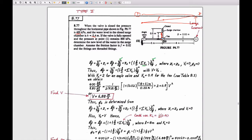But we're going to have a new pressure acting at point 3, which won't be 400 kPa anymore. And it must go down. And if it goes down, then the height of the column, the water that's in there, must also expand because it's having less pressure applied to it. So that's the essence of the problem.